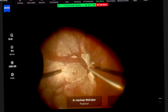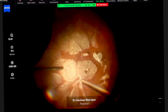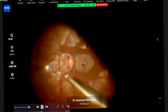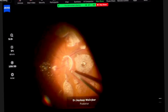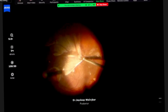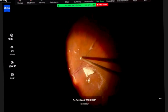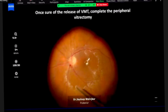360-degree truncation of the vitreous was done to separate all vitreous attachment from the center of the macula and around the ONH. Careful induction of PVD was done on the nasal side of the ONH to prevent traction at the macula. After truncation, it was found that there was another layer of vitreous which was still present underneath, and so that was dissected too before we started trimming the area of the vitreomacular traction. After making sure all attachments of vitreous are separated, then the area of the vitreomacular traction was approached and trimmed.